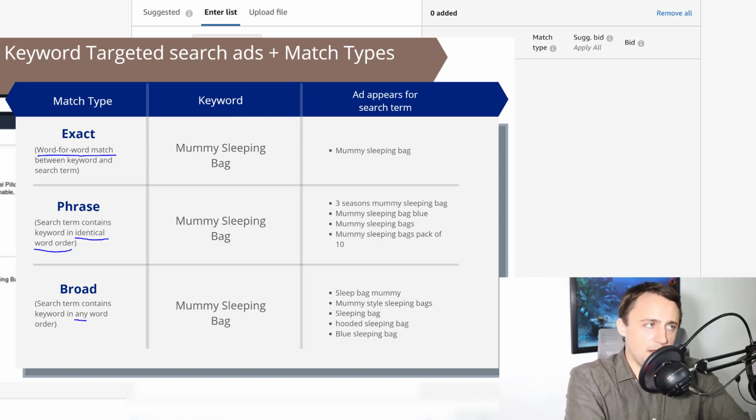So it's generally better to start with an exact or maybe even a phrase and then move into broad to experiment once you have some proven winners. Broad is likely to spend more budget, and it's going to target a lot of these unrelated keywords that you might not even be able to imagine it would target.